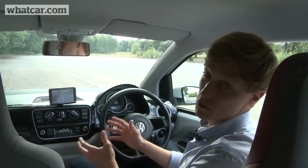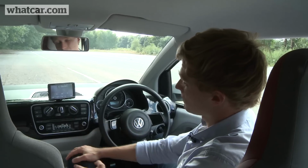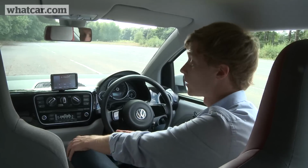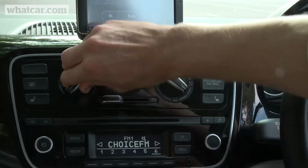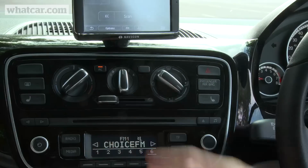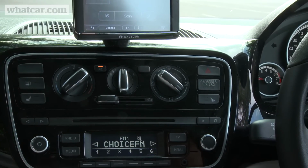The only other major issue we've had with the What Car Up is its aircon. Now, I didn't really need to use the aircon until late into the summer, but it was pointed out to me by one of my colleagues. Essentially, they turn it down to the coldest setting, turn on the fan, the aircon button illuminates like so, but no cold air was blowing through.